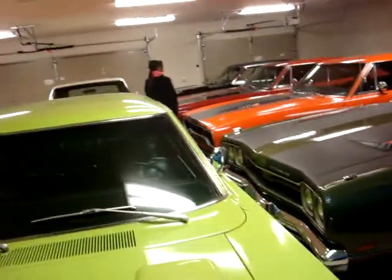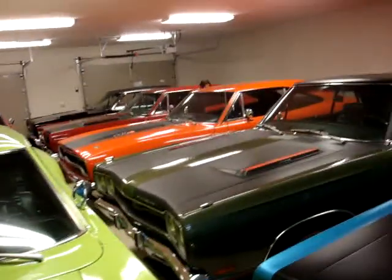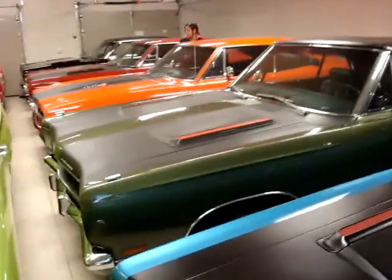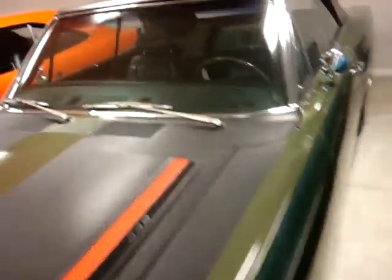Did you buy this brand new, or did you rebuild it? No. Wow. That car there is amazing. That car there is one of only 34. See the black car down there? It used to belong to Roy Orbison. Wow. Look at that.